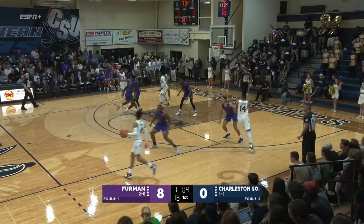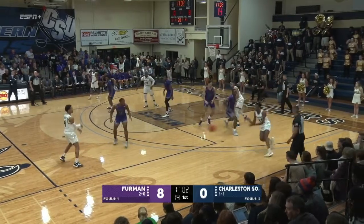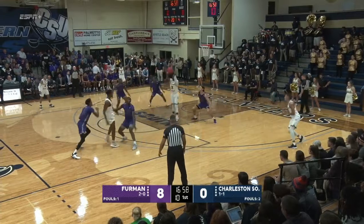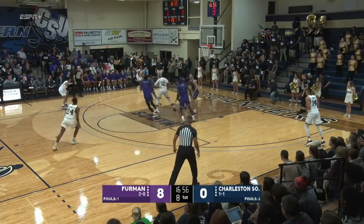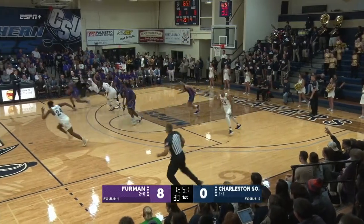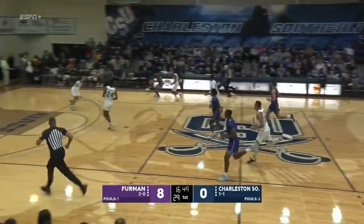CSU offense needs to get something going, trying to get a little bit of open space. There's Fleming. It's a screen from Jones, dishes it down low to him. Out to the corner, Anderson for three. Off the front iron. That one bounces away, here comes Furman.